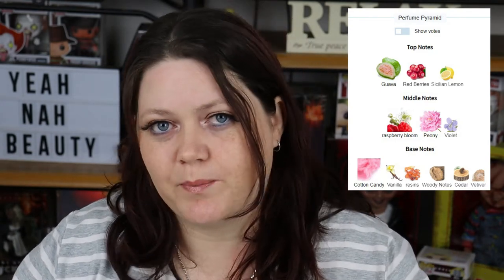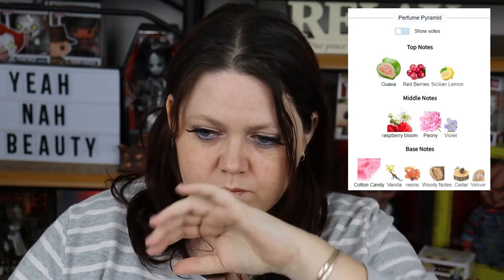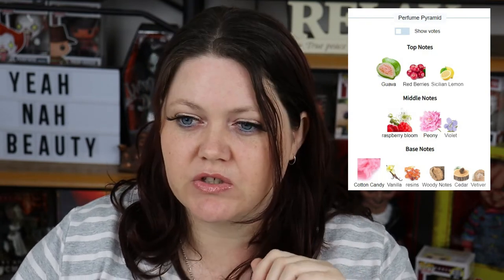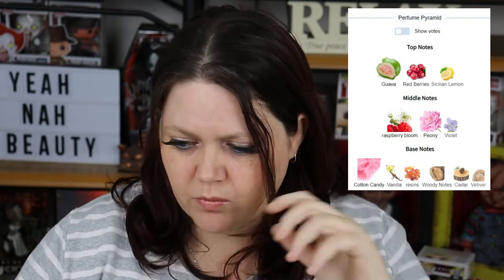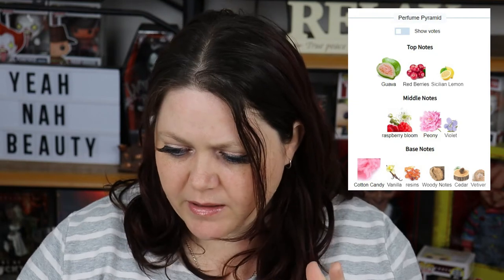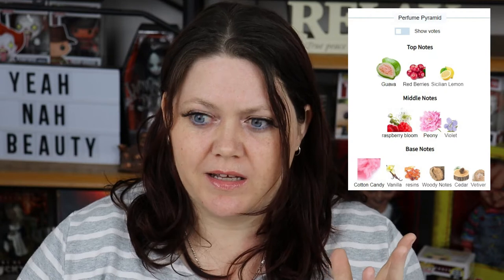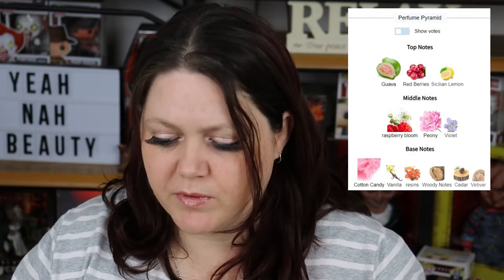It's definitely got that sort of powdery note to it up close. Slight hint of citrus, not like bam in your face citrus, but you can definitely tell that it's there. What is that that I'm smelling? It's peppery. Could that be the red berries, maybe? I don't know what red berries smell like. I don't think I can smell the raspberry.